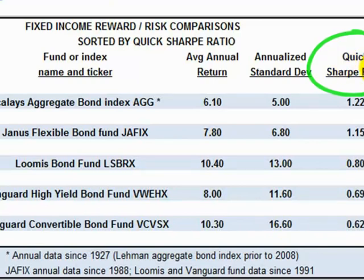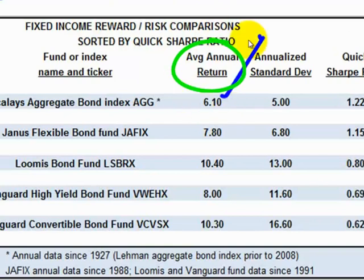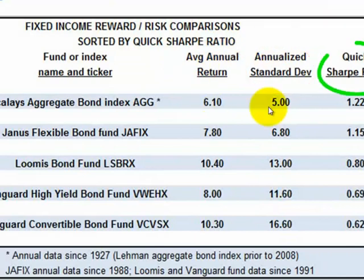The quick-Sharpe ratio is a useful measure of gauging the amount of reward in terms of average annual total return divided by volatility, or the risk that you assume to get that return. So it's reward divided by risk, and that gives you the quick-Sharpe ratio. As this table shows, investment-grade bonds have some of the highest Sharpe ratios that you can get across any asset class, whether it be stocks, bonds, commodities, or real estate.